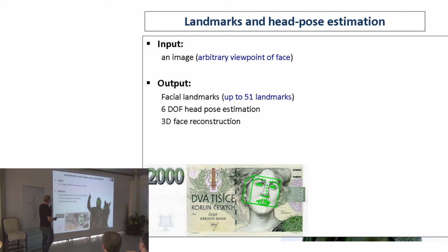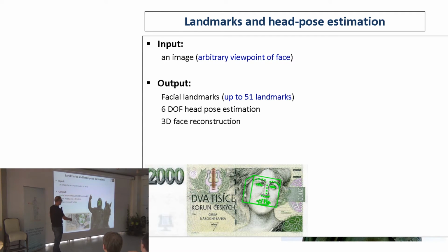So the input is an image, and here's some more examples. So who is this guy actually? He's some Czech dude, but this might be, no, Wenceslas, I don't know. I think it's King Wenceslas on Wenceslas Square, but I'm not sure. That's also kind of misty. But the input is an image with arbitrary viewpoint, and the output is facial landmarks. And there's a couple different modes. The most landmarks are 51, and I think these are sort of standard accepted landmarks of the face. And they output the 6 DOF, degree of freedom head pose estimation. That's what the bounding box represents. And then this method gives you a 3D face reconstruction. It's a sparse reconstruction, and I'll show you how that works.